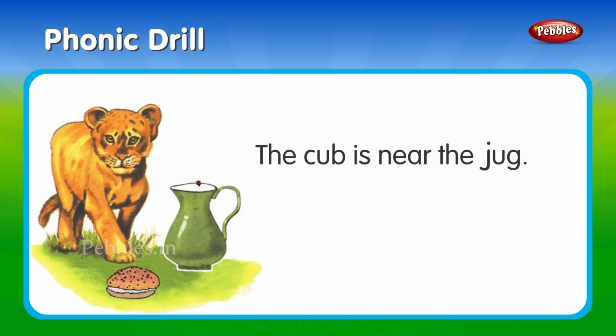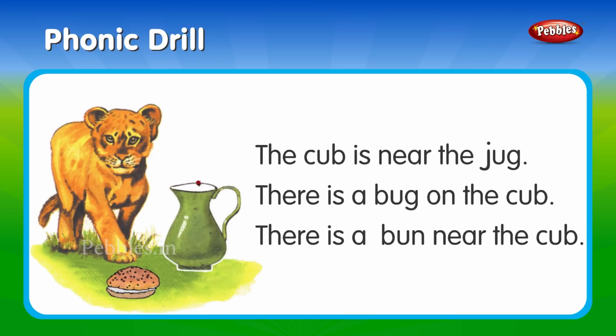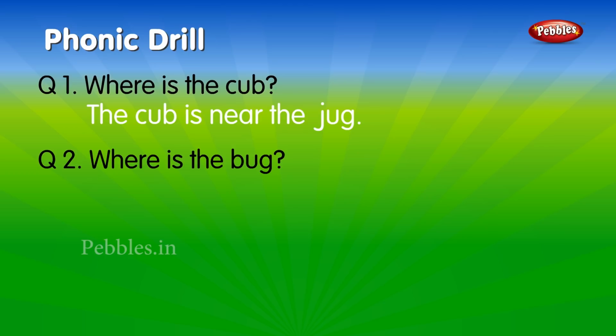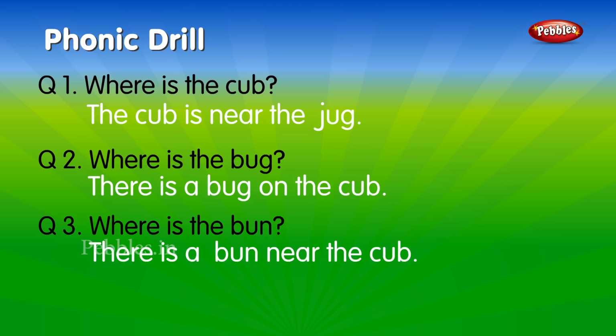The cub is near the jug. There is a bug on the cub. There is a bun near the cub. Question number 1. Where is the cub? The cub is near the jug. Question number 2. Where is the bug? There is a bug on the cub. Question number 3. Where is the bun? There is a bun near the cub.